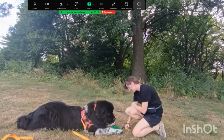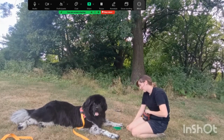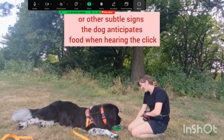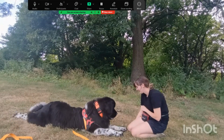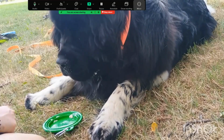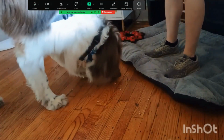Obviously, I've sped up this video. This was over the course of about 4 minutes. So I'm preloading the treat, pausing, clicking, and giving the dog a treat. Very smart dog. And I'm looking for these subtle signals that the dog gets it. Sometimes I'll even let the dog look away so that I can click and see if their head snaps back. We're definitely more enthusiastic about it.